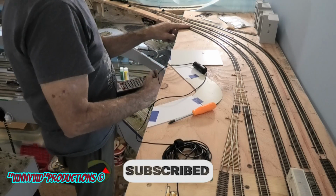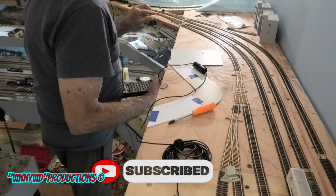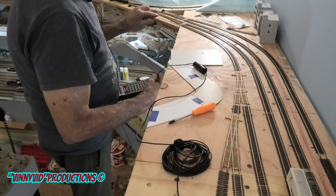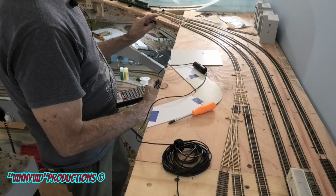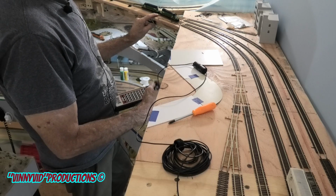Alright, so we're going to do this one first. Now, keep in mind that I do not have all my ground throws in, so I may have a couple of derailments along the way, but we'll try to avoid that. Anyhow, here we go. We're going to run at scale speed. This is going into track 1.